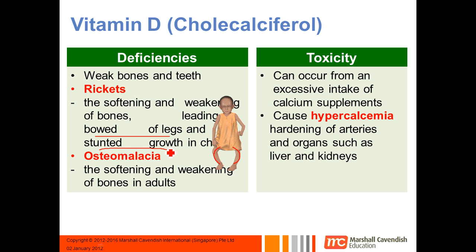Now, in adults, if their bones are already formed properly in childhood, but as an adult you don't get enough vitamin D, you get this thing called osteomalacia. Now, osteo means bone. When you don't have enough vitamin D, osteomalacia is actually softening and weakening of bones in adults.